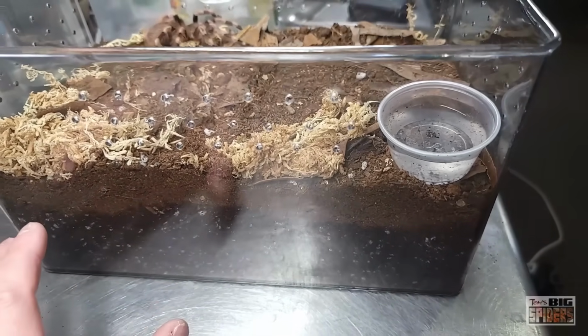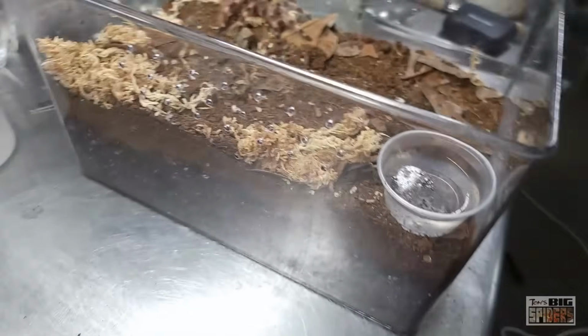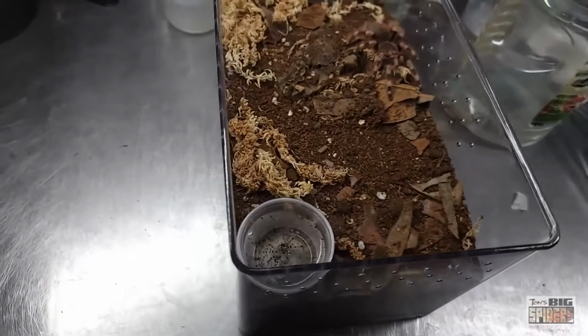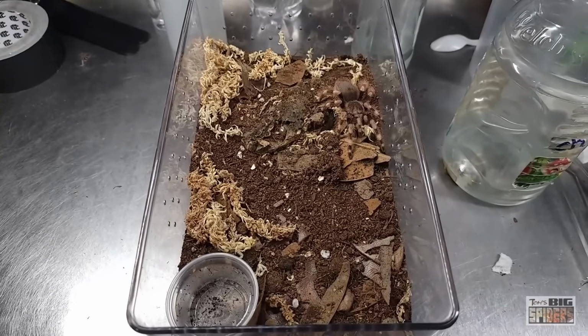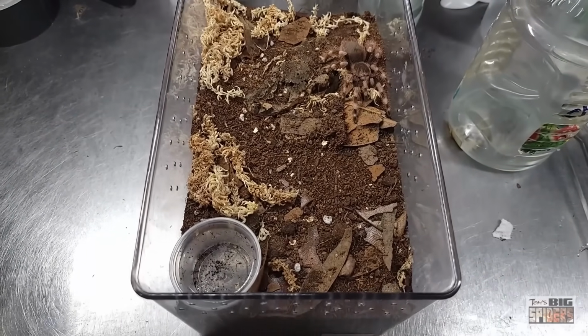I do like to keep part of it moist, although I feel like this is a very hardy species that with a water dish will do just fine. So Nandu coloratovillosus, I always struggle with those L's and R's. Doing great, but no burrowing.